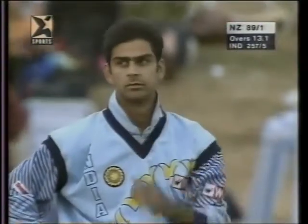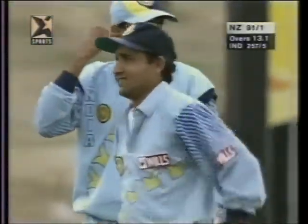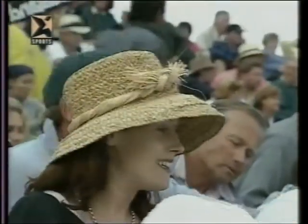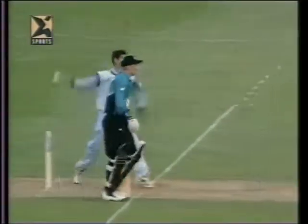Making room, slightly short. McMillan's on fire. His fourth boundary in succession. He's a good player of spin bowling, McMillan. Played Anil Kumble exceptionally well in the Test series. And here again, you'll see this is a good shot to an off spinner making room. Plays the spinners like an Indian batsman, McMillan.